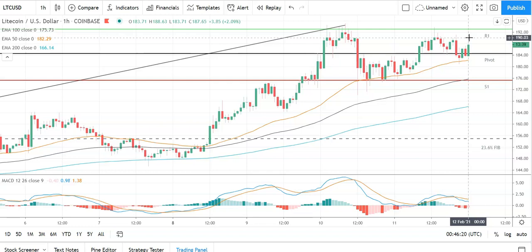Second major resistance level sits at 202.27. A fall back through the pivot will bring the first major support level at 175.18 into play. Barring an extended sell-off on the day, Litecoin should stay well clear of the second major support level at 166.55.